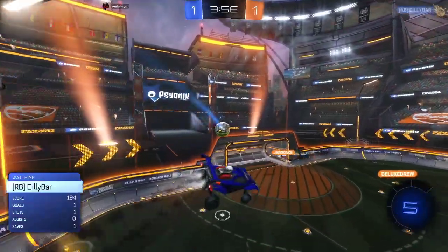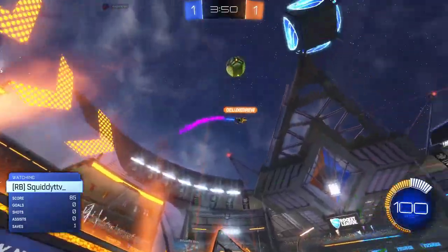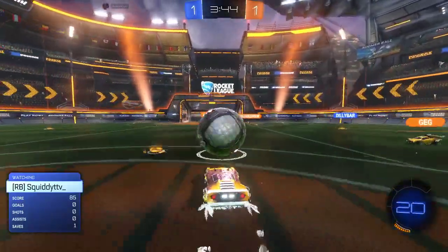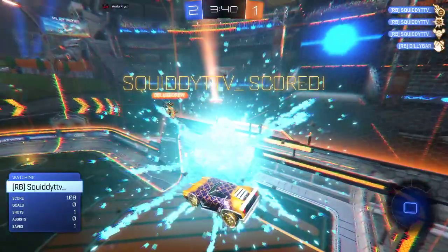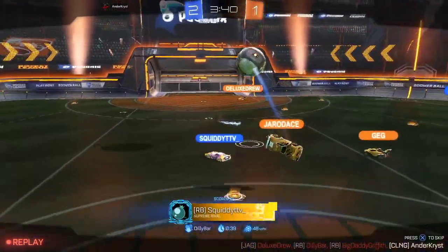Some little ping pong action here. Nice clear from Jared. Or Gerard. Maybe I should just call him Ace. Squiddy around 1, going for the double. And puts it under Drew. Red Bulls regain the lead. 3:40 left in game 1.